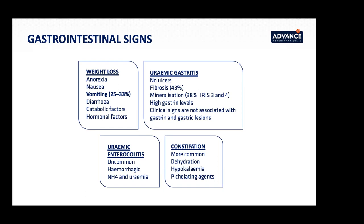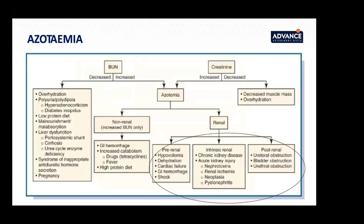We can find uremic enterocolitis. This is uncommon. You can see hemorrhagic diarrhea, and it can increase the ammonium and increase the uremia. More commonly you can see constipation secondary to dehydration or hypokalemia, or secondary to treatment with phosphate binders.